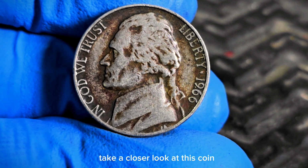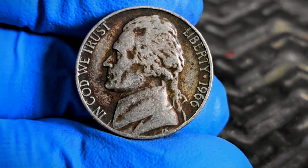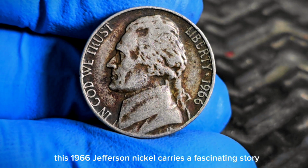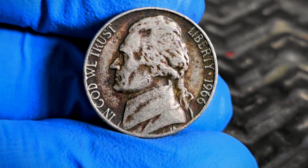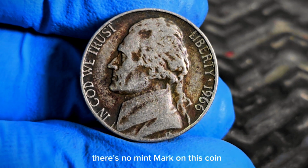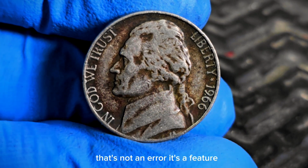Take a closer look at this coin. It may look like just another nickel, but don't be fooled. This 1966 Jefferson nickel carries a fascinating story from one of the most transitional periods in American coinage history. Now, you might have noticed something immediately. There's no mint mark on this coin. That's not an error. It's a feature.